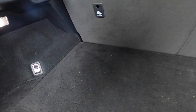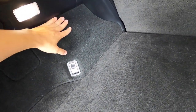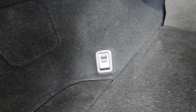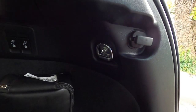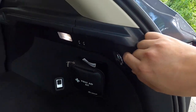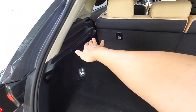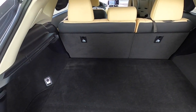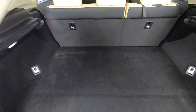The cargo area is nicely finished, carpet all the way up kind of to the half wall. There are two nice lights to help keep things illuminated at night. Tie down points at the front and at the rear of the vehicle, and also hook areas where your cargo net could be stowed. There would also typically be a little privacy panel that would help keep your cargo kind of out of sight.